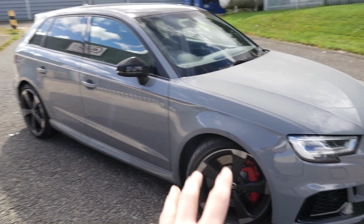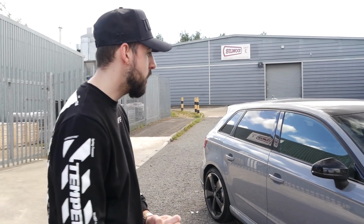And even though you don't need to replace ceramic brakes as often as normal steel brakes, when you do need to replace them, they're a lot of money. They are very, very expensive.